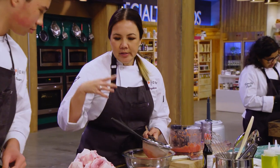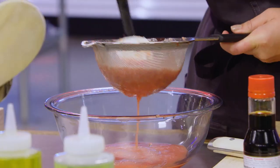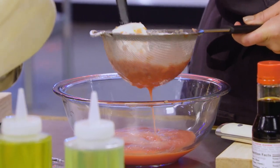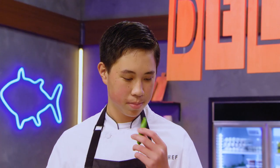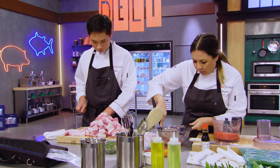With the lau lau, it's decadent, it's rich, but we need to add a hint of acidity to it. If we create a chili pepper water to pour over the lau lau, I think it'd be a nice touch. I mean, we'll have to test how hot these peppers are. Well, you need to get that braising, so move a little quickly on that.